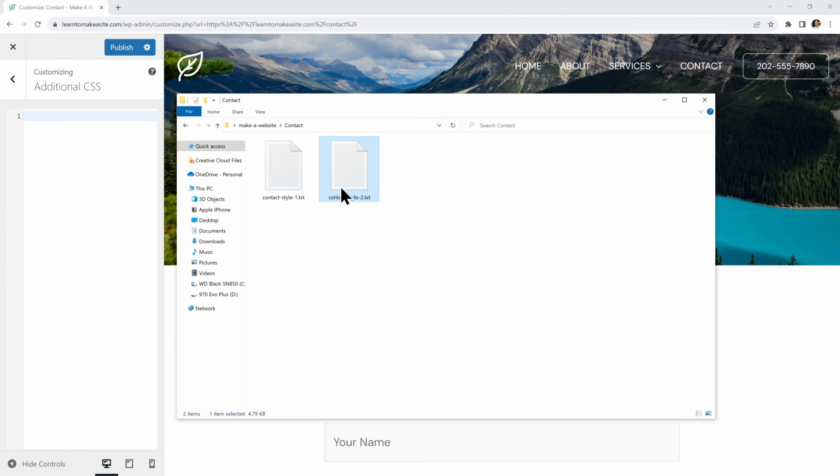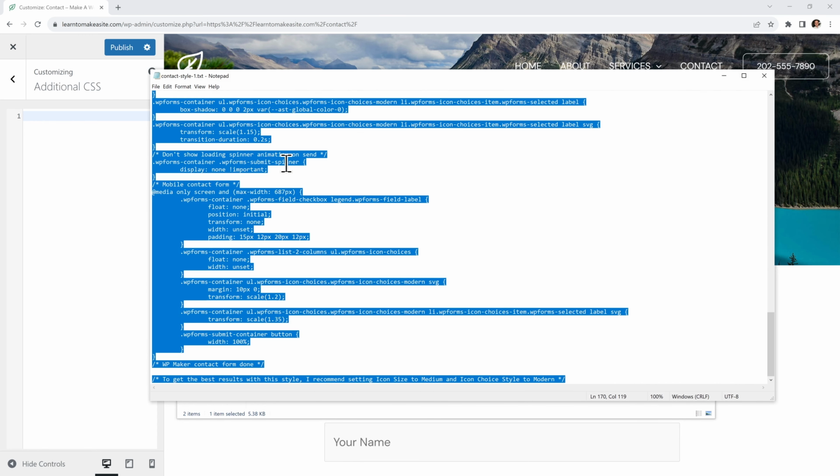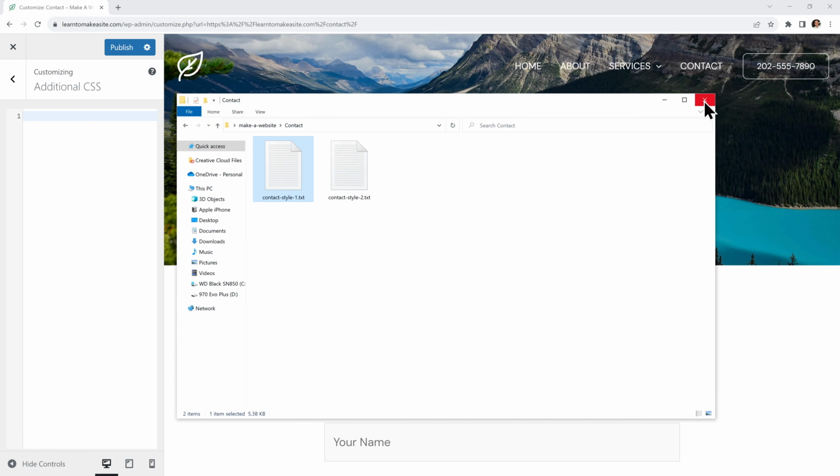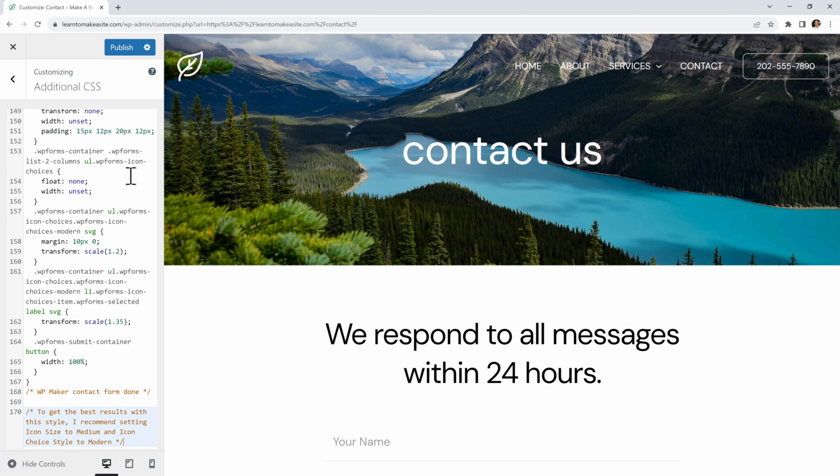It's up to you which one you prefer, but I'll choose Style 1, so I'm gonna open up this file. Then just select all of this text inside it and simply copy it. Then we can close this and close our folder, and back on our site, let's just paste all of that text inside here. That's all that you need to do, so just click Publish to save these changes.